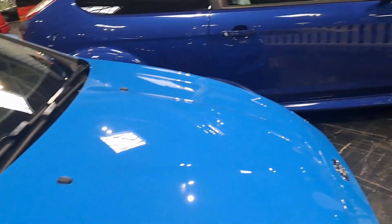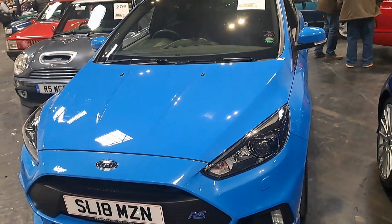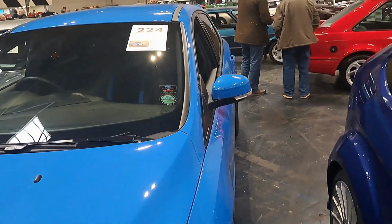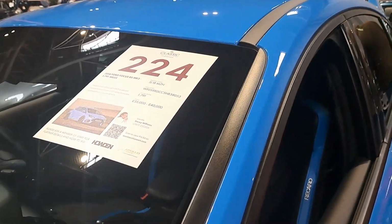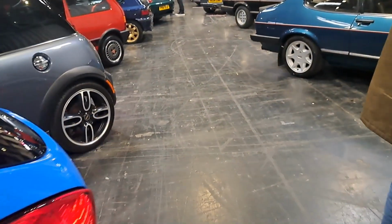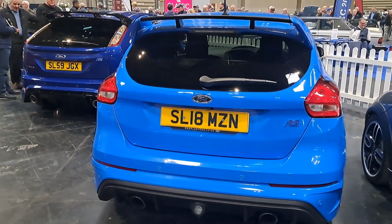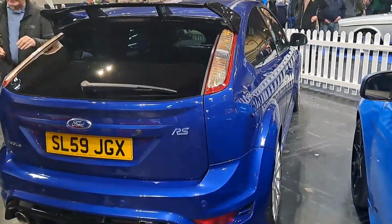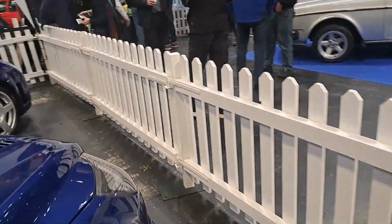But something really modern here. We've got a 2018 Focus Mark III RS. Now these are pretty much instant classics now. 35 to 40,000 pounds. Bear in mind that it's done less than 2,000 miles. So you'd expect that. 6-speed manual, very, very quick. Personally though, I prefer the Mark II because it has a 5-cylinder Volvo white block engine in it. And very powerful. Again, a 6-speed manual.